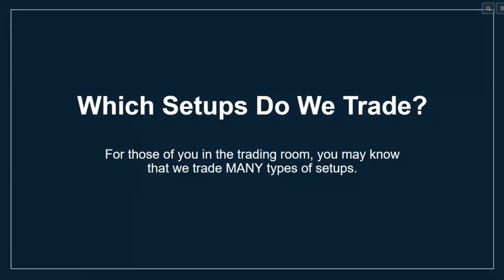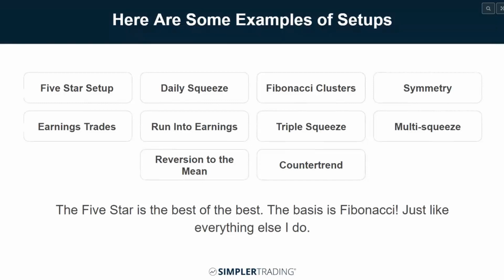And so for those of you who may be in the trading room or you follow other traders, there's a lot of different setups, right? And here are just a couple different examples of the ones that I trade. So I trade the 5-star setup. I love the squeeze. I love Fibonacci clusters, symmetry, earnings trades, the run into earnings, the triple squeeze, multi-squeeze, reversion to the mean, counter trend. But hey, guess what? With all of these setups, you know what works regardless of whatever the market condition is? You have clusters and symmetry that can be found on any time frame at any point in time. You just have to know how it works.